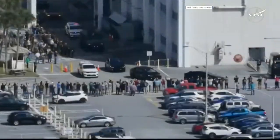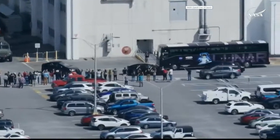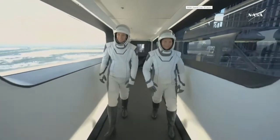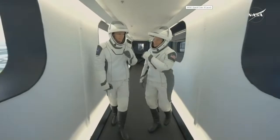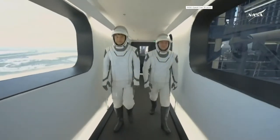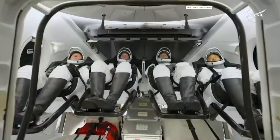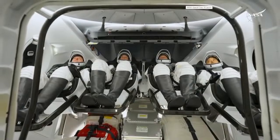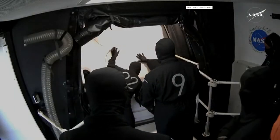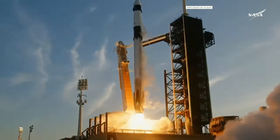And we are off. The crew on their way to Space Launch Pad 39A. Anne McClain, Nicole Ayers making their way into their Dragon spacecraft Endurance. And here come our mission specialists down the crew access arm, Takuya Onishi and Kirill Peskov. There they are rotating back. Dragon, SpaceX side hatches closed. Ignition and liftoff. Go SpaceX, go NASA Crew 10.